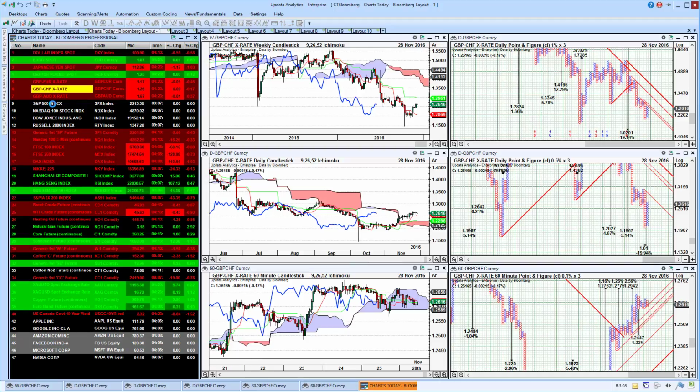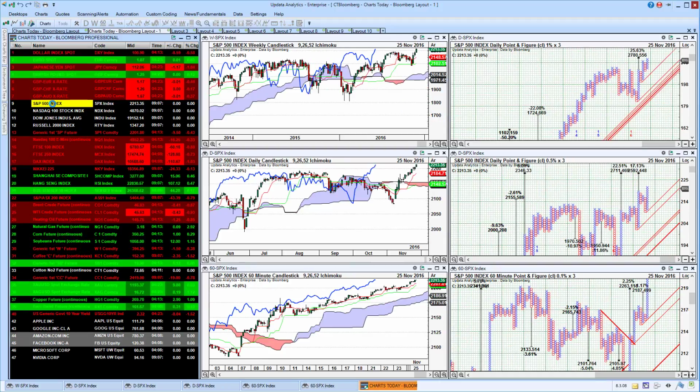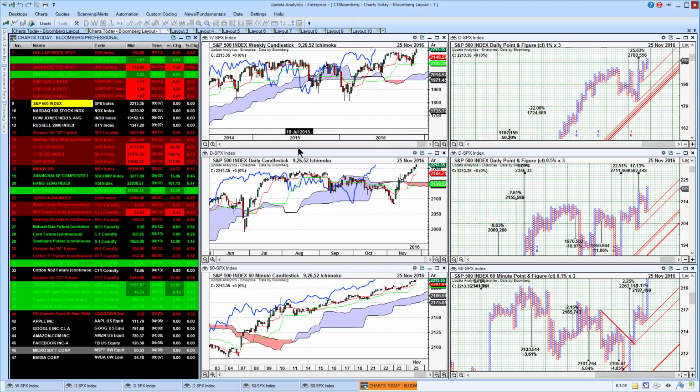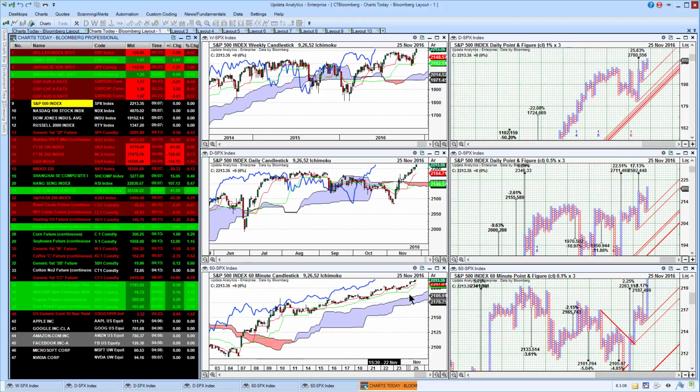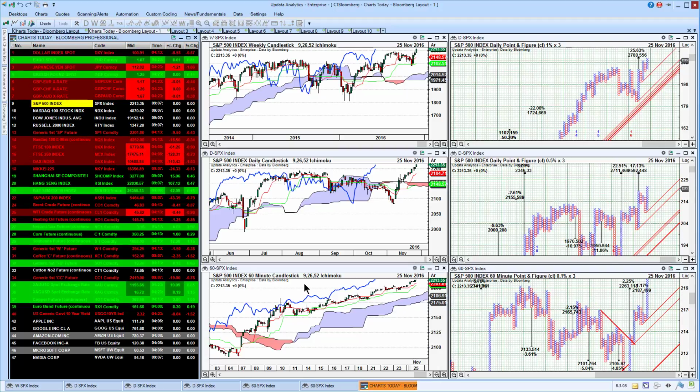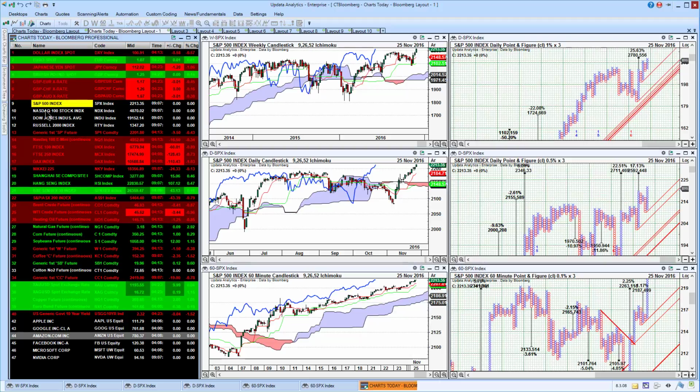If we look at the US stock markets, we start with the S&P 500. Friday was a fairly quiet day after Thanksgiving, but we were up, and we're now at 2213, clearly through this 2200 level. This market is looking pretty bullish. No matter how you look at it, the short term is bullish, the medium term is bullish, and the long term is bullish, and lots of upside targets to play for now. So really looks like the US market is getting set to run.